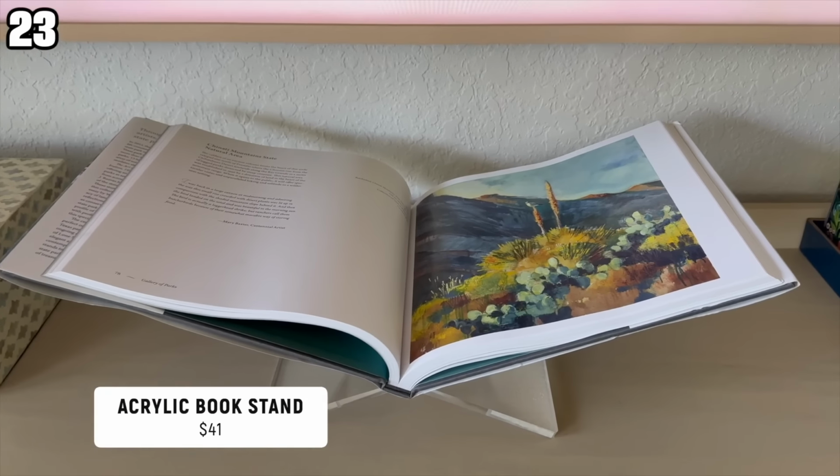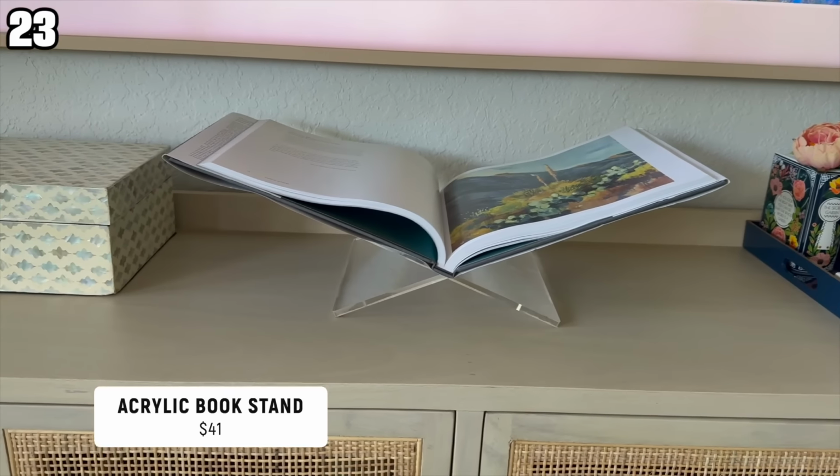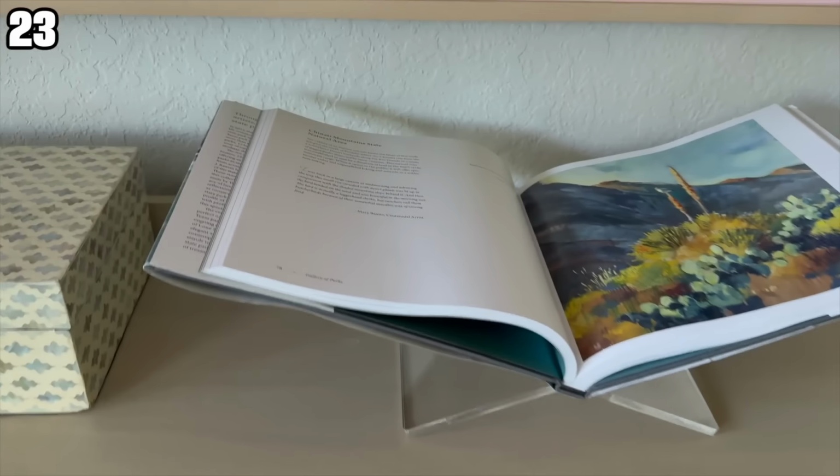Another decorative object, very, very excited about. I've been looking for one of these for forever. We picked up a couple of coffee table books on our recent trip, and I wanted to display them, not just closed on our media cabinet. So I found this acrylic book stand. So you can leave it open to, you know, a favorite page. When guests come over, you see it's open. It just invites people to look through it.